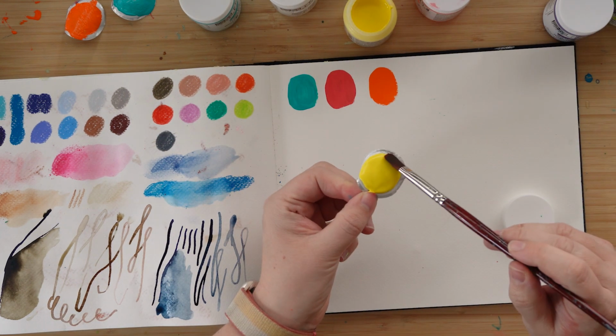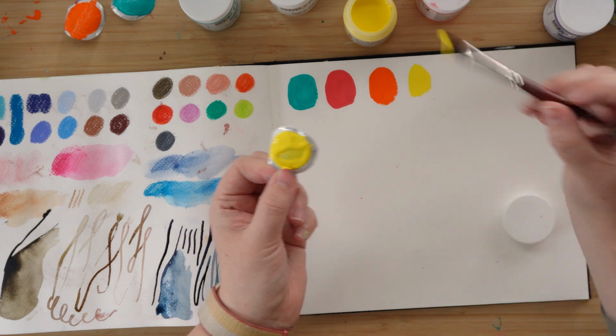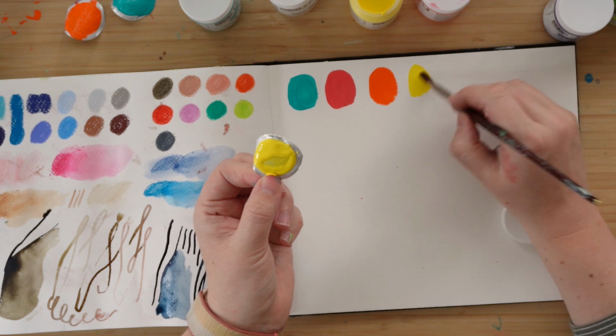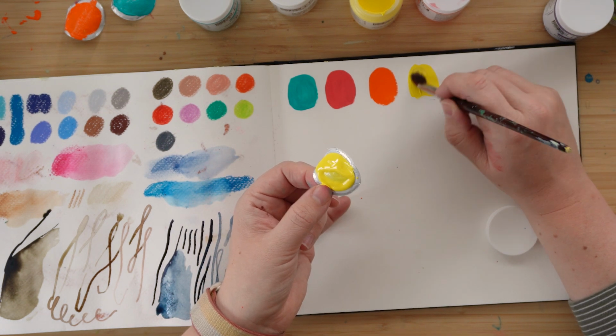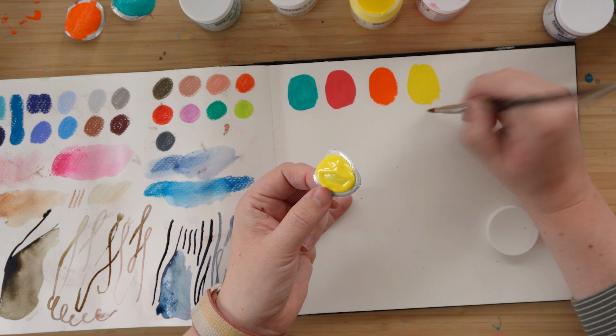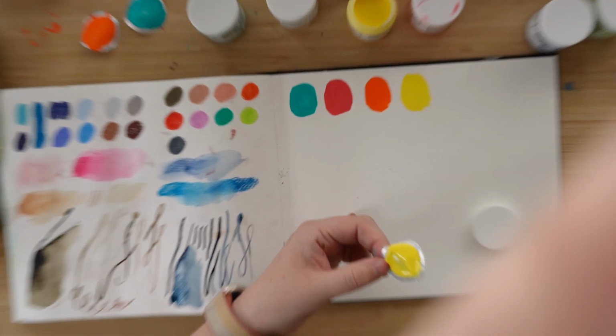All right, this one here is the yellow, obviously, but the name of it is a very strange name, Bismuth Vanadate Yellow. Look how vibrant they are, aren't they lovely? Let me zoom in a bit so you can see.